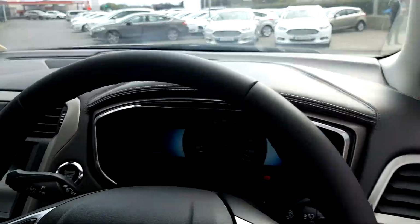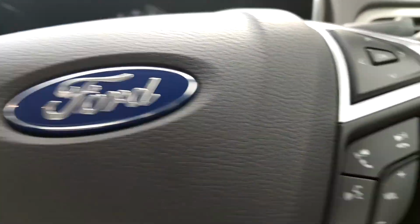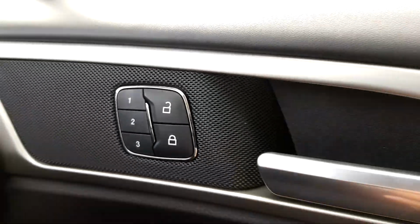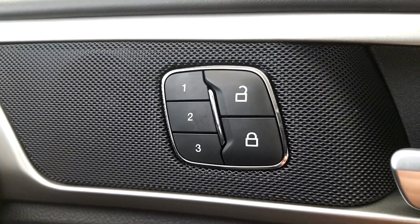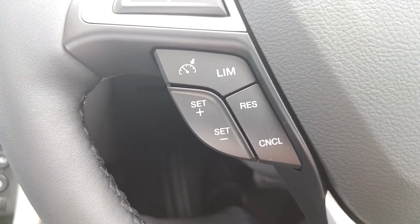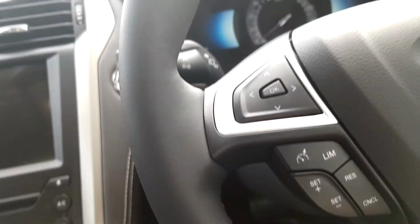Now we get into the front. We can see that it has electric windows front and rear, electric side mirrors, central locking. Also has the options 1, 2 and 3 for electric memory seats. We can see here its Bluetooth compatibility. Cruise control with limiter. Now to the entertainment system.